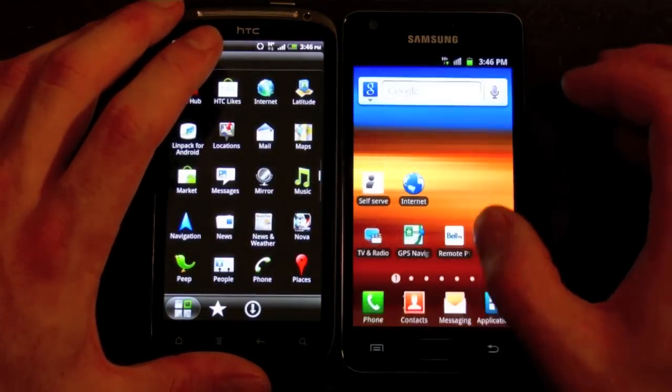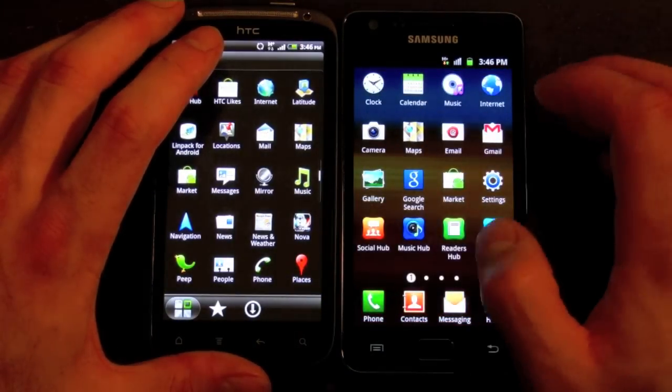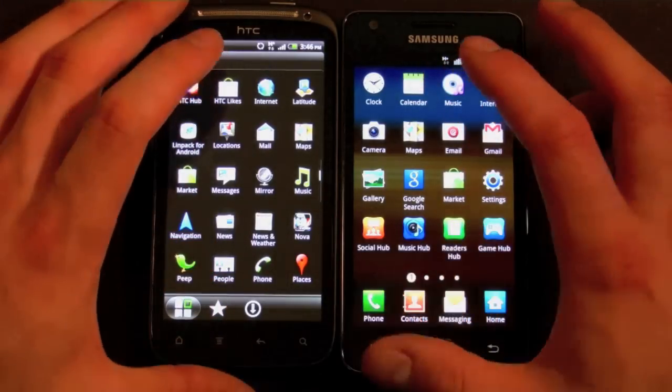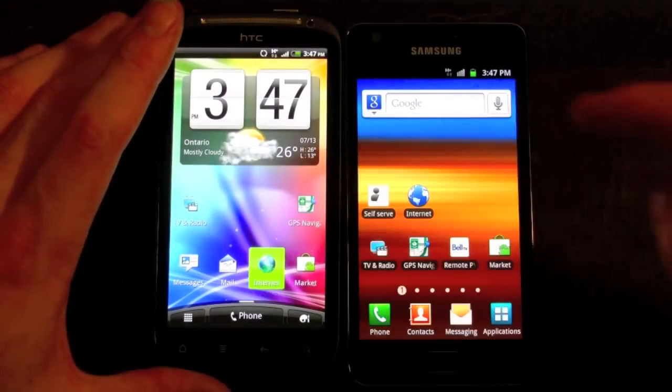Pre-installed apps, you have a lot of similar Google apps to each other. You also have the Marketplace. You have a native browser there. You have music, calendar. Okay, so moving on, let's go into the internet.